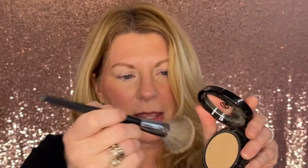Now I am going to use a fluffier brush. I'm just going to go in, load up my brush, tap off the excess because I don't want a lot. Like I said, I just want to set this, but I don't want to dull it down. Boom. Like that's all I'm doing. Just enough that's just going to set and allow my glow to still come through.